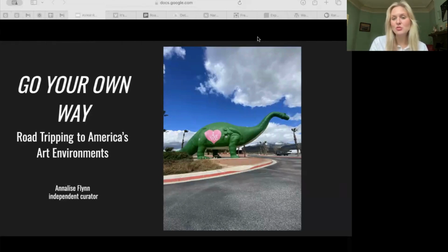I am zooming in to you from my house in Sheboygan. I will say that it is a gorgeous day here. So for all of you who are also having a gorgeous day wherever you are, thank you for being in the Zoom with me.